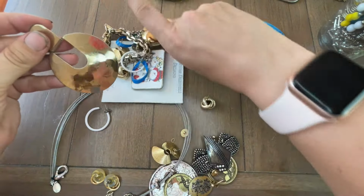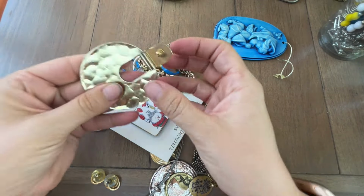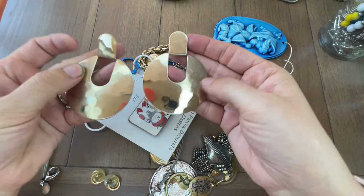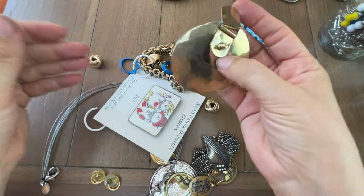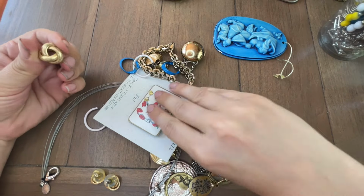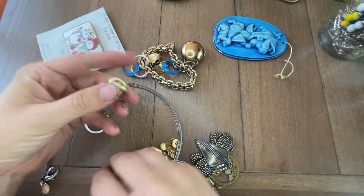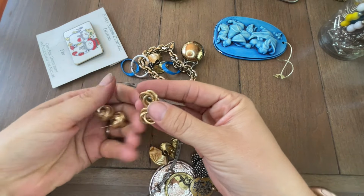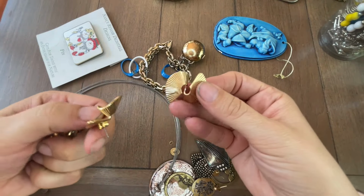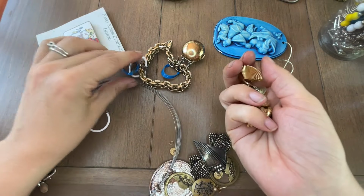Whoa. These I might try to shine up and list just because they're very unique. Metal, really funky, blingy metal earrings. So those I might try to list. And then what about these knots? I always say I'm gonna put earrings in the cup and then I always end up wanting to list them, because look, I could list those, I could list these. These are badass. So yeah, I'll probably list these as a grouping.